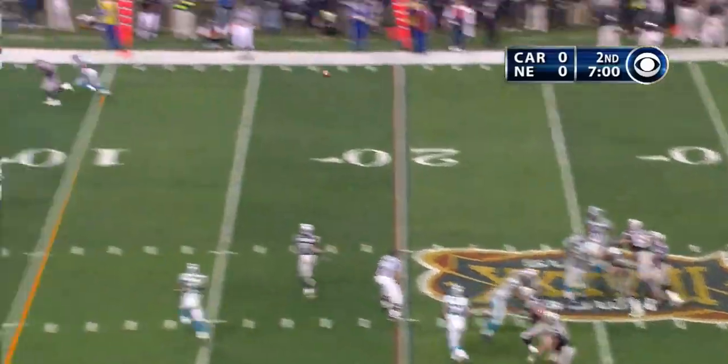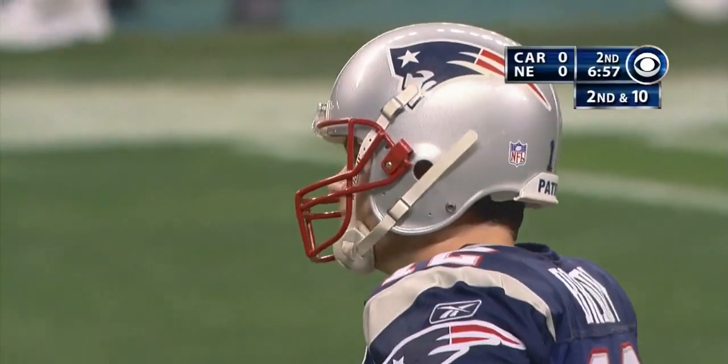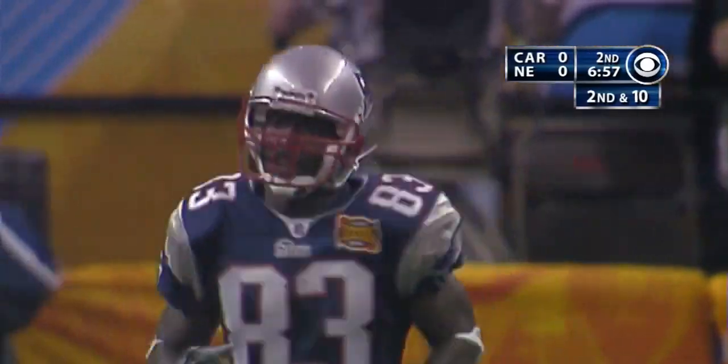Brady straight drop, throwing, it is incomplete. That pass intended for Deion Branch. Well, they got him a little off balance, the Carolina defense. They've got some first downs.